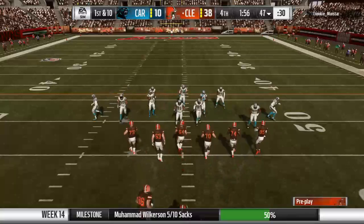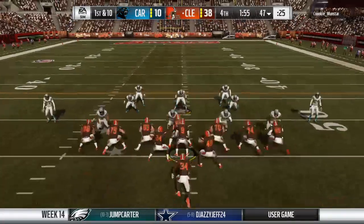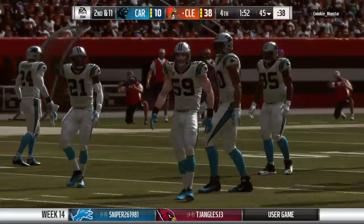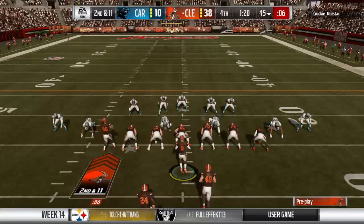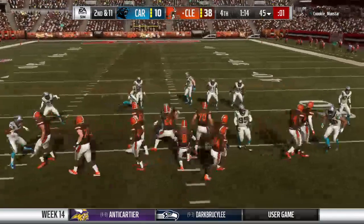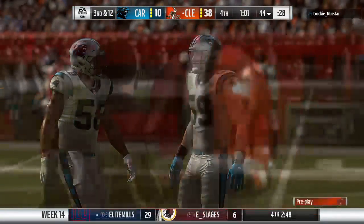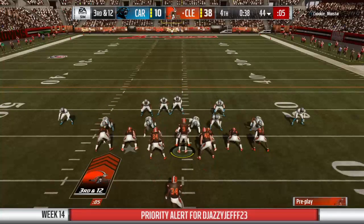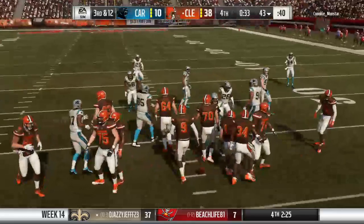They've got good starting field position as they come up here 1st and 10. Defense still with 3 timeouts. We'll see if they want to use them here as the kneel down comes. And they will take a knee here. So time to start going in the other direction as they come up now 3rd and long. And they'll indeed take a knee.